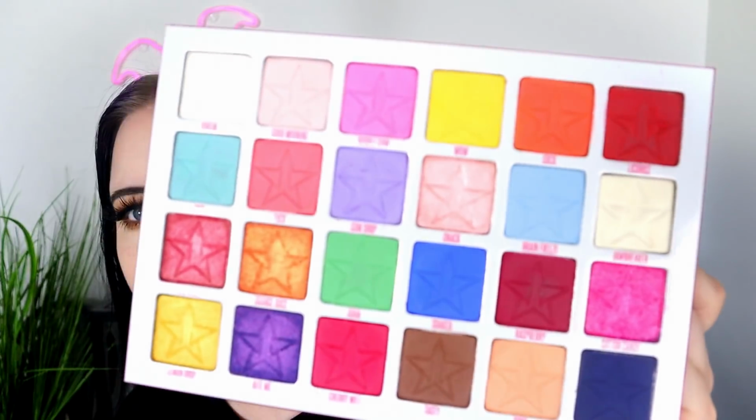Alright, next up, I had 2 that were kind of a tie for this category, so since one fit the other category later on better, we're going with this. The most colorful palette in my collection, the Jawbreaker palette by Jeffree Star Cosmetics. This palette is enormous, but this fun color scheme has so many different resources. Like, maybe let's say I'm using the gold palette and I want a pop of something a little unique. I can come in here and get it.